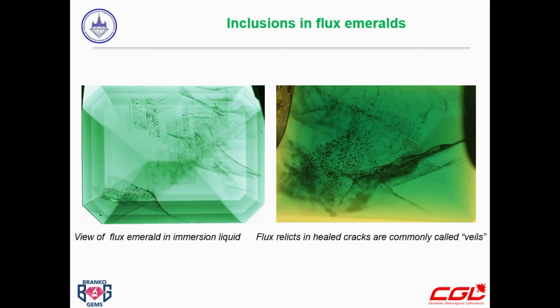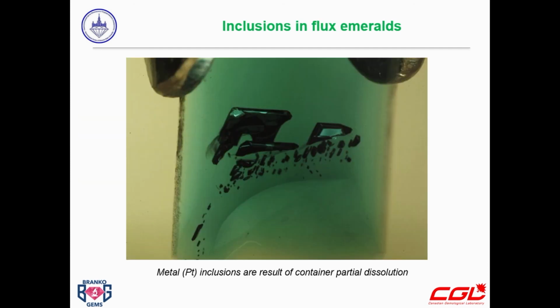And this is, for example, how a flux emerald looks. It's very different from hydrothermal, with much thicker healed veils, and it's important to look at it under the microscope as a good identification criterion. Of course, this is quite easy, but here are big platinum inclusions in a flux emerald from Russia.